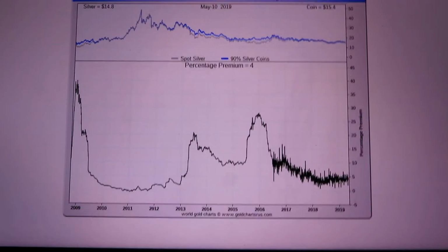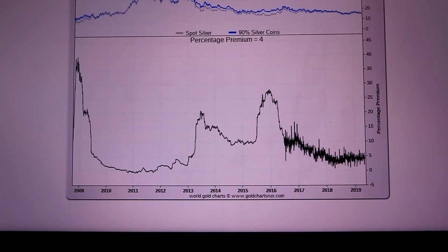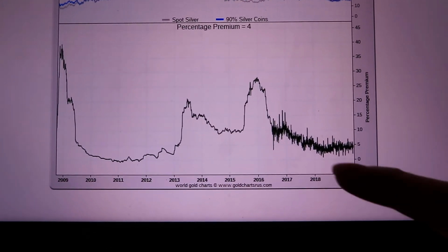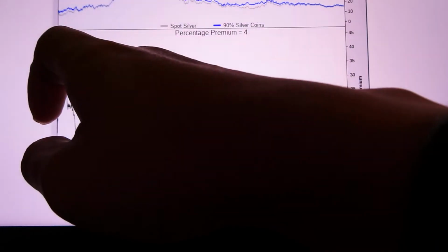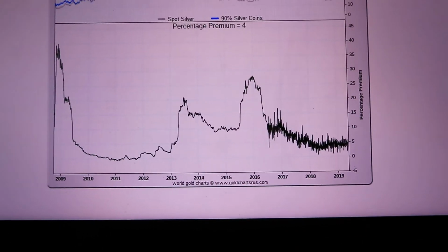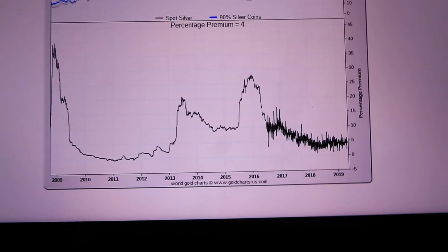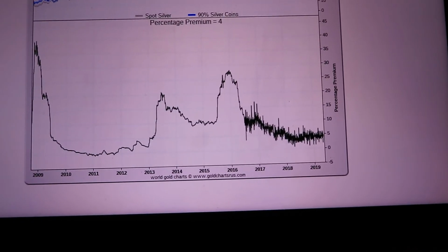Here, in the next two slides, I'm going to show ratios of different coins. Here I have the premium on 90% silver coins relative to raw silver. And if you were buying, let's say in 2009, you had 90% silver and you traded it for silver bars, and then when they hit 1-to-1, you traded silver bars back for 90% silver, and you did that a couple of times. Well, you could make 1.4 times 1.2 times 1.25 your stack over the course of a decade.